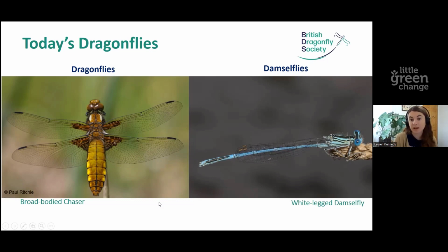Whereas a damselfly is smaller, they look a little bit like matchsticks, little skinny matchsticks. Their wings are held together, usually along their body, as you can see here. They're all the same shape. And their eyes are a bit smaller, they're on the sides of their head. So those are some top tips to tell the two groups apart. But what kind of diversity do we see in the UK?